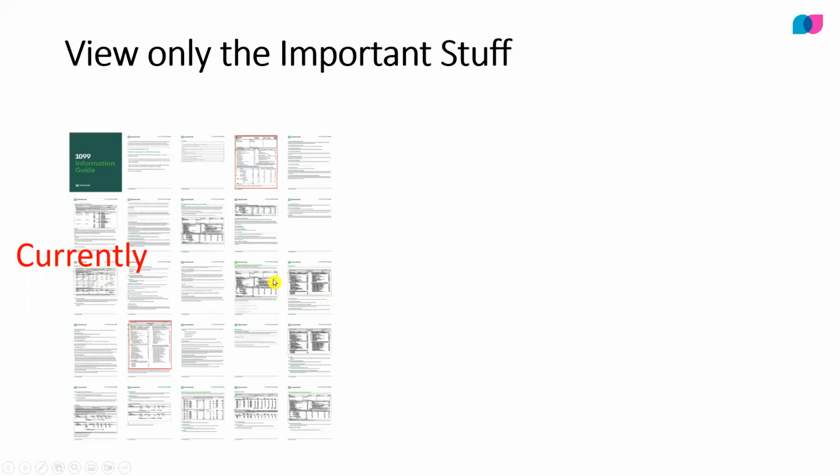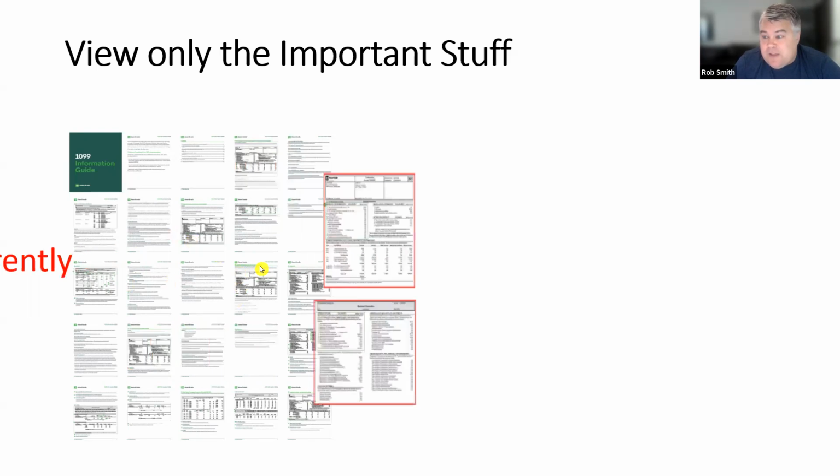So the other thing here is, think of all the excess garbage that you have to wade through when doing a return. You get a K1, it's 12 pages. Only 2 of the pages actually matter. You get a super long brokerage statement. Most of it you don't need to see. You only need 3 or 4 things out of it. Think of how much time you save, instead of leaping through stuff you don't need to see, you get just the information that you need.